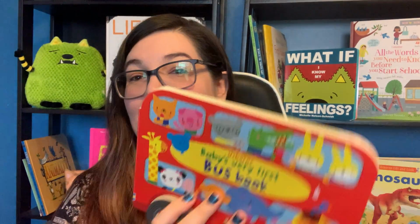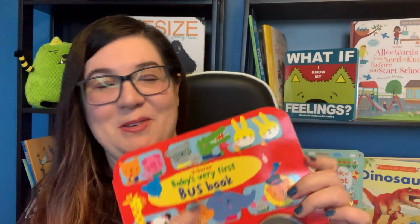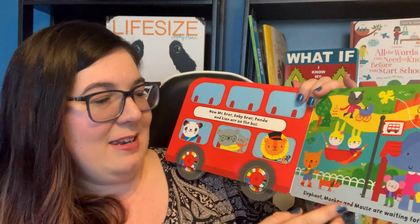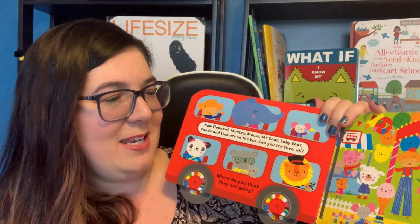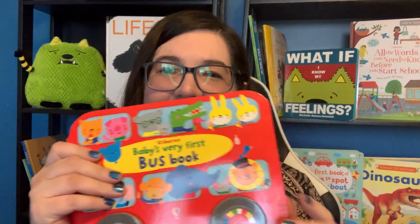And then we have a couple of little bus books. My 3-year-old even likes to play with these. She just rolls them along the carpet. The wheels move, and it just has cute little things. They start out with an empty bus, just the driver, and then more people get on. Elephant, monkey, and mouse are waiting for the bus. And it just talks about who's getting on the bus, and they all go to the fair, of course. It's a cute little thing to play with, and also just to read aloud.